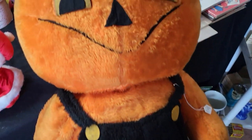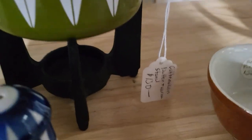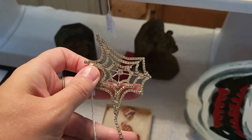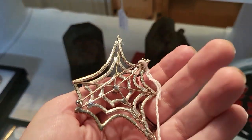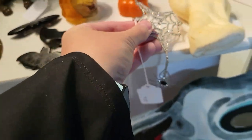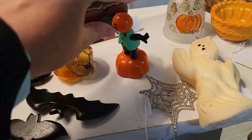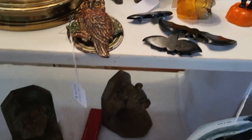Look at Pumpkin Man. He's awesome. He's $165. Really cool. The little Catherine Holm pan with the warmer, $130. The spider web brooch, the spider hanging on it. Very cool. Pumpkin Man. Great stuff.